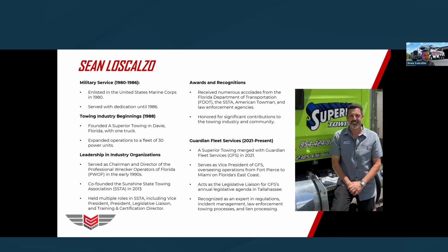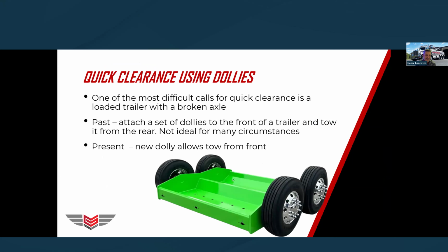Jim has already said all this, so we can go to the next slide. Quick clearance using dollies. This is new technology for us in the towing industry. And one of the most difficult things that we face as towers is when we're called out to a fully loaded tractor trailer or a loaded straight truck, and there's something wrong with the rears. Most of the time you can't tow a trailer from the rear unless you have specific equipment. So there's a new set of dollies that has just hit the market, and this is a picture of them. Next slide.